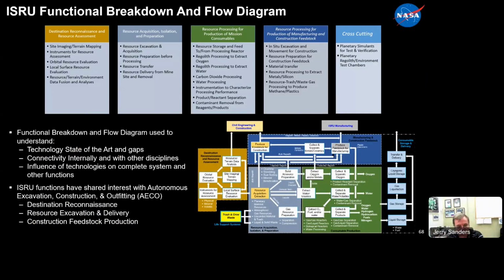And then we actually look at it from a flow diagram perspective as well, because as you're flowing the materials, as you're flowing the resources and such from one box to the next, decisions you make in one of those boxes will strongly influence the upstream and downstream technologies that you use and the processes that you select. Next chart.